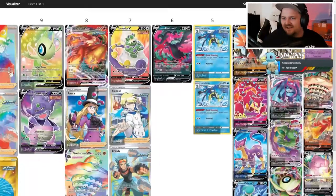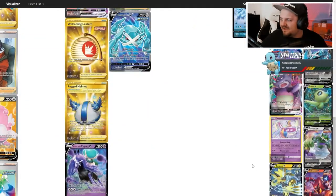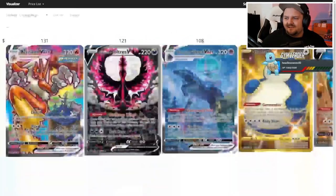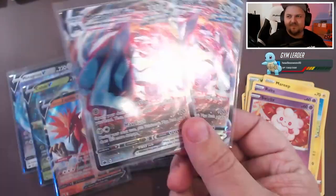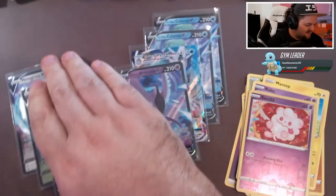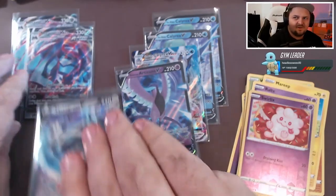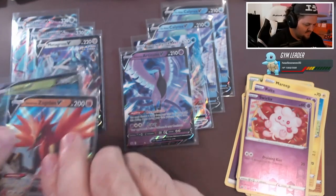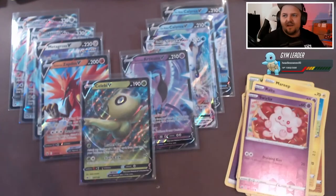Like, hell, look. Let's go to the end here. Look at the other VMAXs. Sandalil or whatever his name is. Galarian Snow King. Like, give me the other Blaziken. God dang it. I mean, two friggin' Metagross VMAXs. My God. Christ. Man.